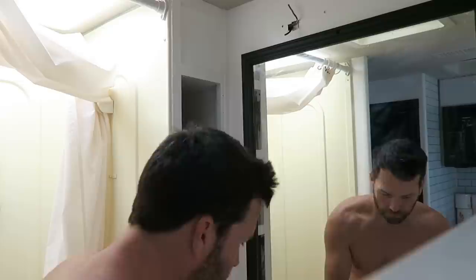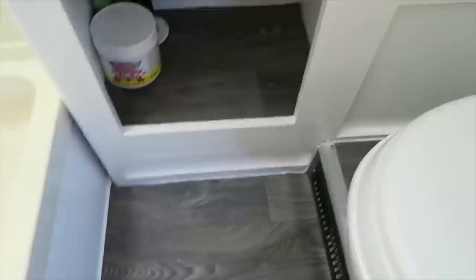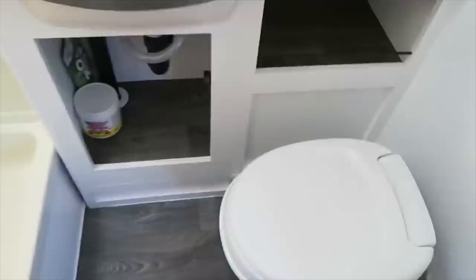A little something custom I did is this flooring. I got strips of it and I've used it for all of the shelf lining, through all of the stuff. So now it matches the floor and of course acts as a shelf liner. That's how you do custom work.